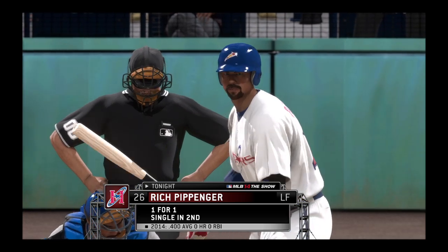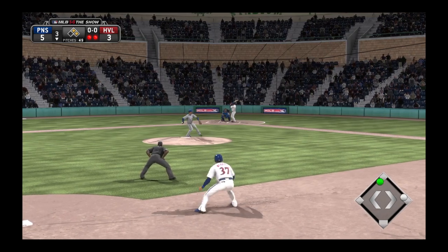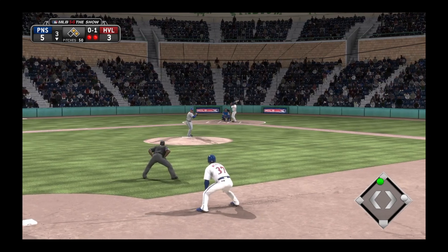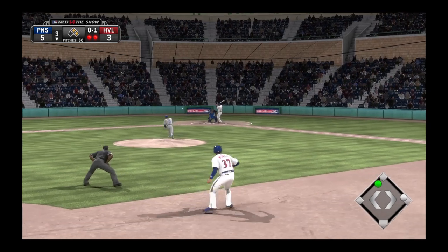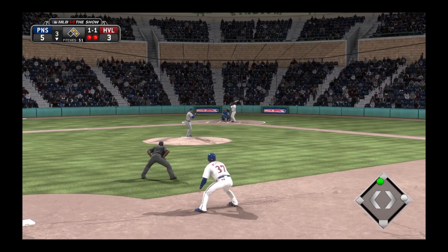Rich Hippinger will stand in with 2 on and 2 out here in the third. And he'll start him with a high strike here on the fastball on the outside corner. It's 0-1. That's not really a bad take that time. You've got a guy out there on the mound that's had his hands full already, so you've got to make him prove that he can find the zone. And no swing, apparently. Ball 1.